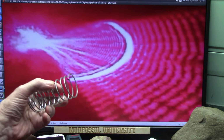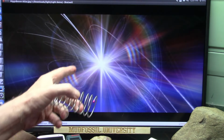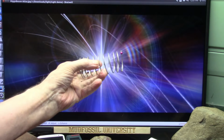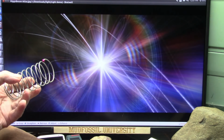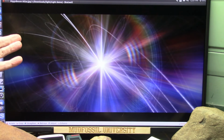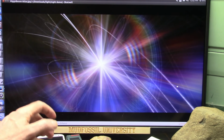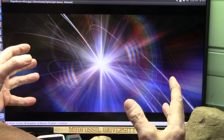It's just like CERN shows. Look. These are all the different spin rates. That's not me. That's from Higgs boson from ATLAS. All right, these are all the different colors. And that's because they're different energy levels.